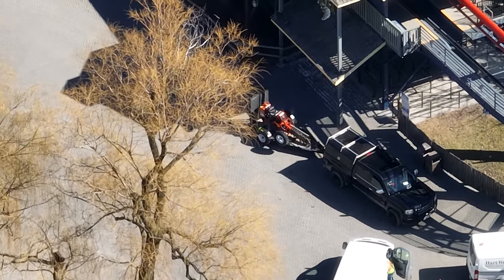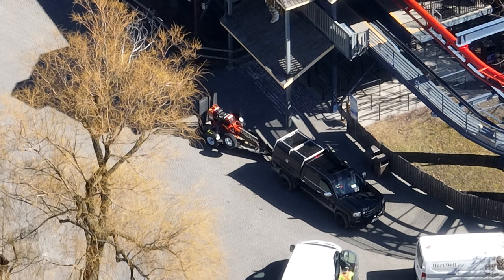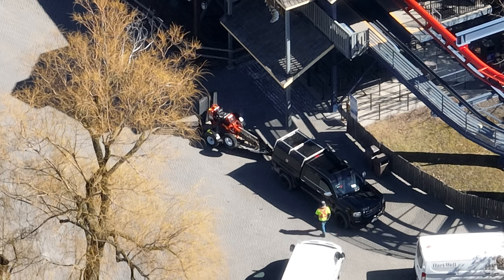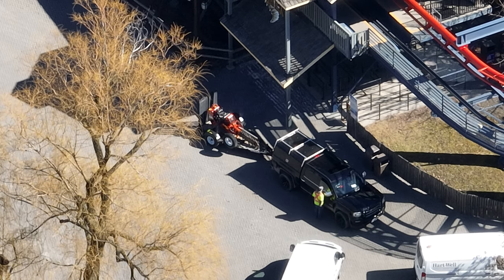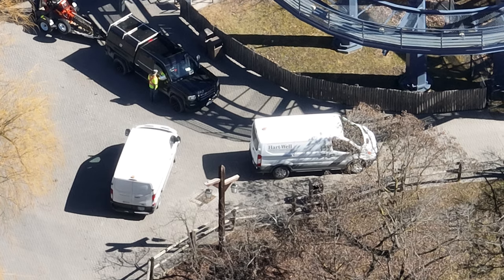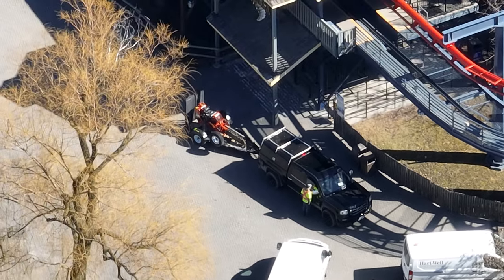This heavy-duty concrete saw was being escorted out of the park when I flew, so I don't know what it was doing. Obviously, it being in the mountain area, it was probably cutting up some inside the mountain concrete areas. But yeah, that's the construction update for you guys today. But when I fly today, I guarantee you there's going to be some tea.